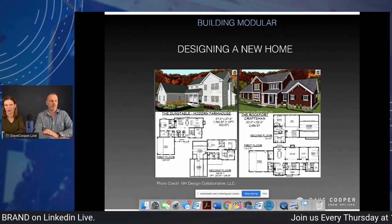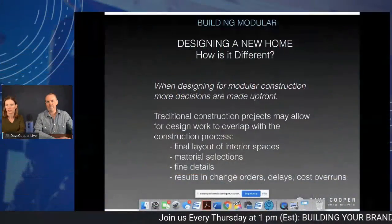So absolutely. So yeah, these are some examples of some beautiful homes. Again, New England style homes, but really belong anywhere across the country. Yeah, for sure. So you want me, let's go. Yeah, let's put this slide up as well.